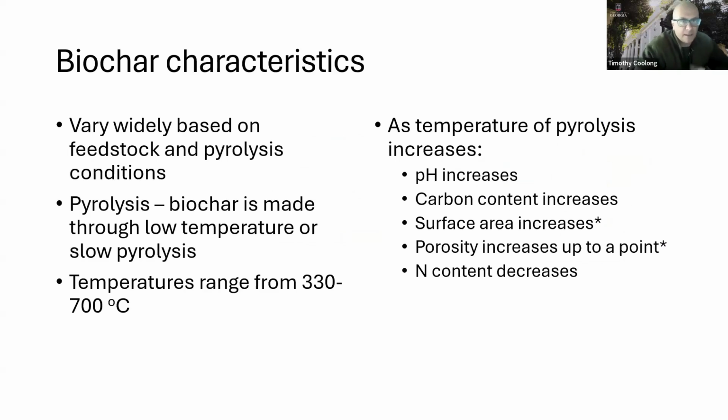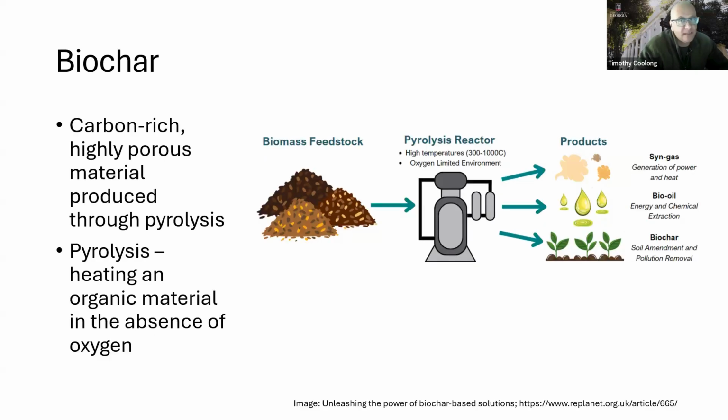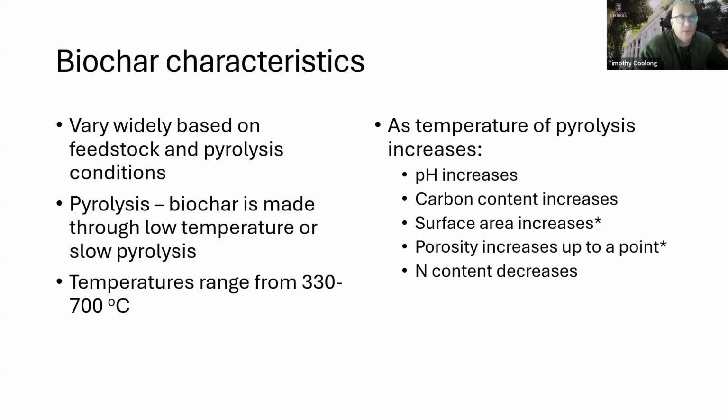Thinking about biochar, there are two main things that affect its properties. Going back to our previous slide, you can see you've got feedstock and then temperature. Those are the two things that impact the qualities of that biochar: what your feedstock is, and whether it is slow or low temperature pyrolysis or elevated. Typically temperatures for most of these processes are between about 330 and 700 degrees C. As your temperature of pyrolysis increases, the pH of your end product increases, the carbon content increases, and surface area and porosity increase up to a point.